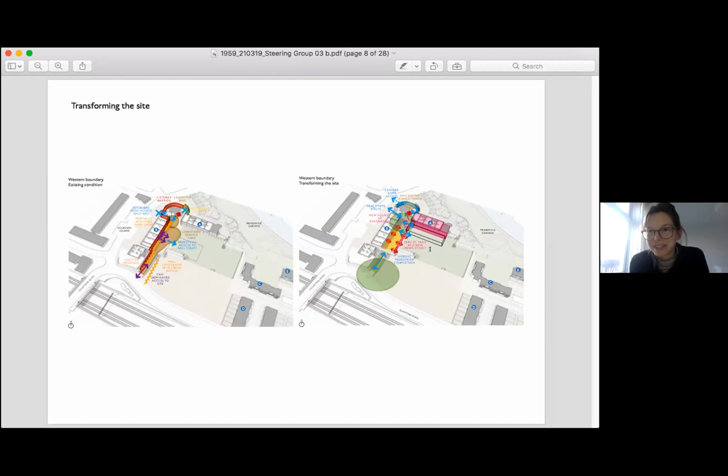Well, Dan's probably best answered, but RBKC, so the Royal Borough of Kensington and Chelsea, their planning department, we've been working very closely with their senior team there.